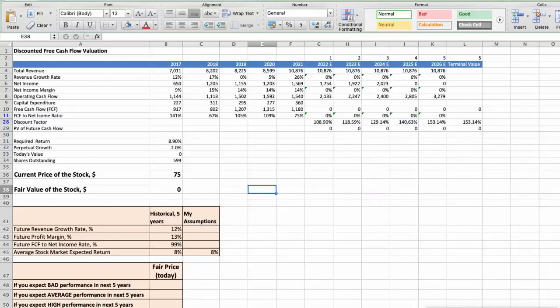This spreadsheet contains some financial data that we will use for the stock valuation. We see that the average revenue growth rate of the stock has been around 12% per year, for last 5 years. We see that the average profit margin of the stock has been around 13% per year, for last 5 years. Also we see that the average free cash flow to net income rate of the stock has been around 99% per year, for last 5 years. And we expect 8% per year average stock market return.